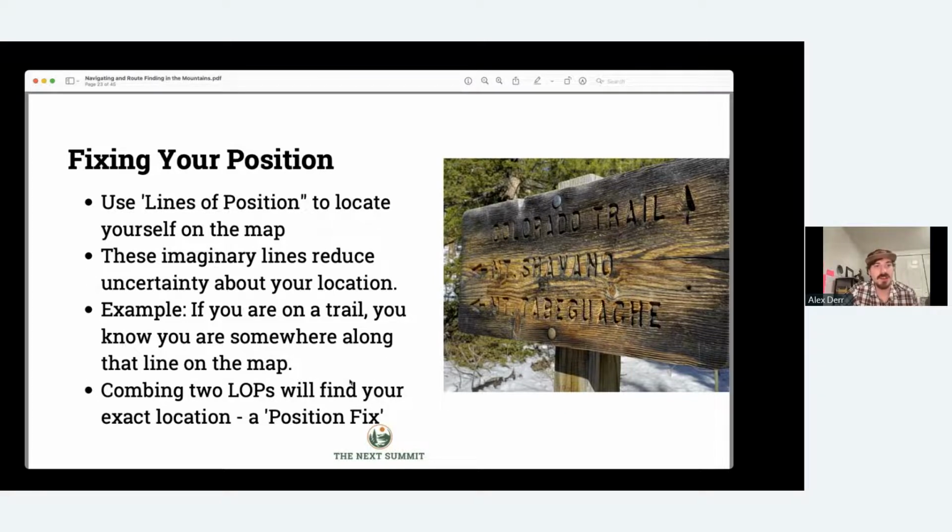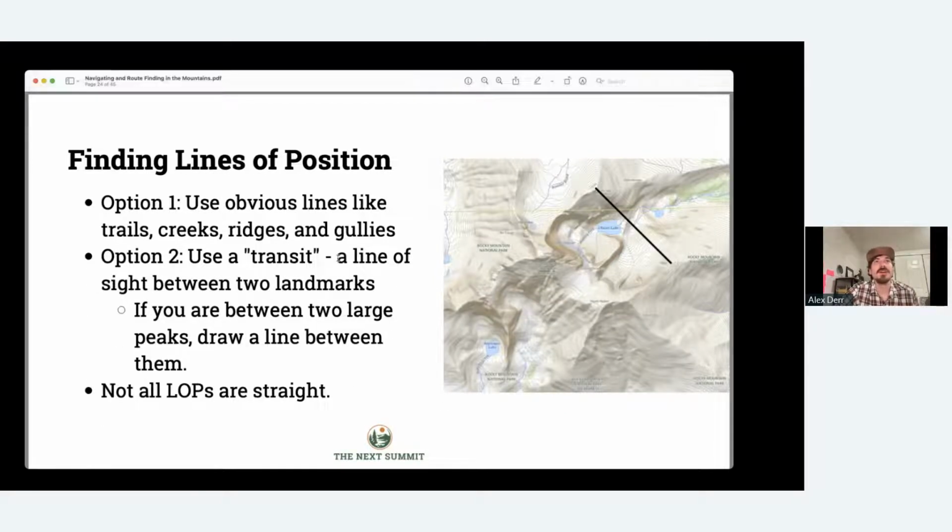So first of all, there's the most obvious and easy way, which is by using pre-existing lines of position. As an example, like I just said, if you know you're on a trail, you already know that you're somewhere along that line on the map. But that extends to other examples too. Like if you're hiking up a ridge, it's very obvious whether or not you are still on the ridge, right? Because if you're on the highest point and it drops away from either side of you, you're definitely on a ridge.